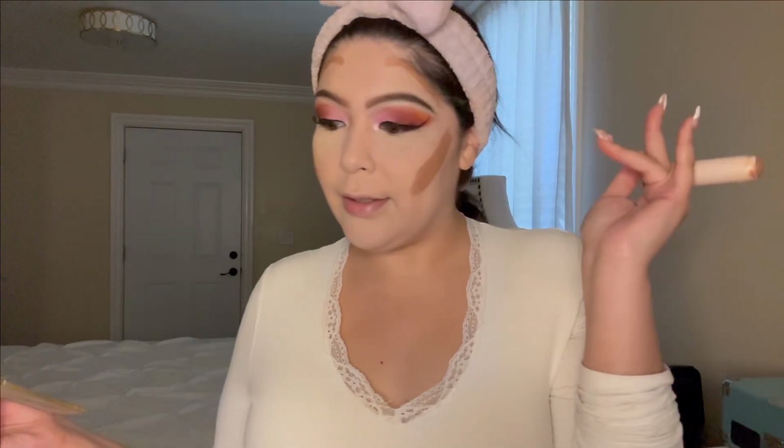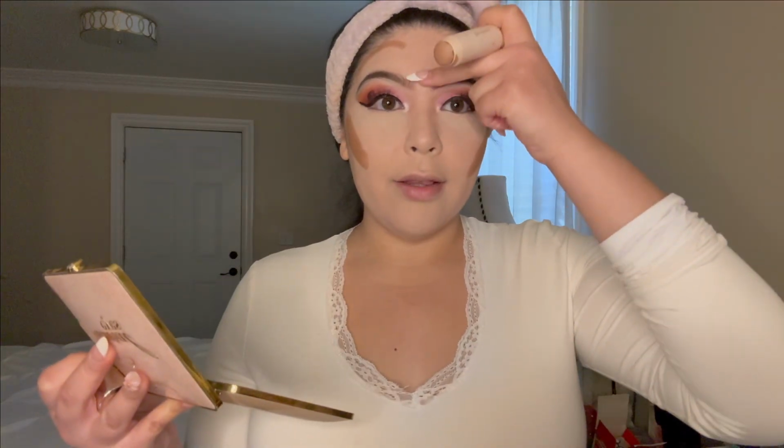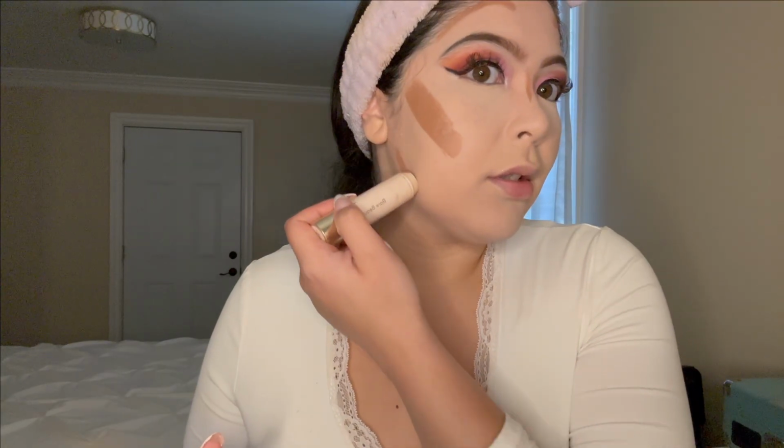Okay, you guys remember how I was telling you about the highlight on here? I am literally just dissecting it, and every time I dissect it I see a little bit more and more, and I'm like, the visions start coming back. And there is highlight here on the bridge of her nose. You guys, I think I'm even gonna do highlight down here. I mean highlight, contour, bronze.